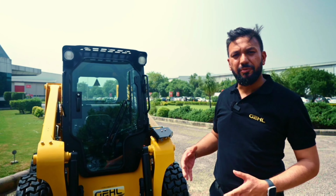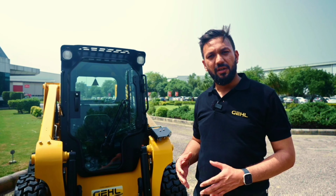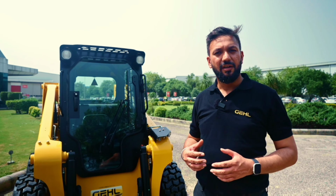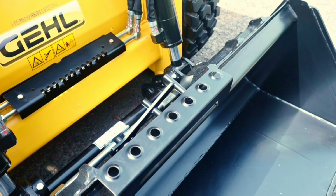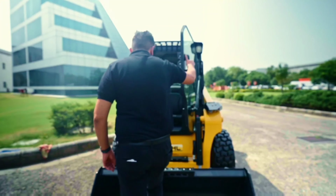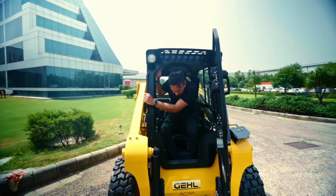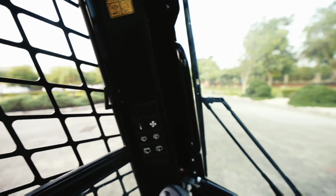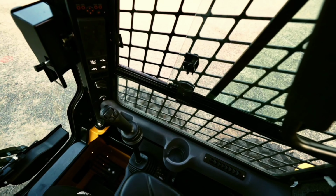The machines are equipped with the standard ROPS and FOPS cabin, which ensures safety of the operator. Entry into the cabin has been made easy with the help of large grab handles, a dedicated foot plate, and large entry area. Large mesh side windows allow you a wide view of sight around you and also the tires.